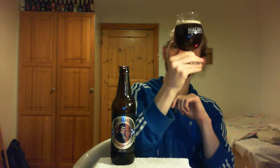So if I hold this one up to the light, I'll just tip the light over and let you see this exactly. You can see that it's a nice kind of dark rubyish red. If I hold it up to the light, it's actually a kind of really deep reddish chestnutty amber colour actually. There's a solid 3/4 finger of a frothy white head, but there's still maybe about a quarter of the beer in the bottle, maybe just a little bit less than that. But it looks very, very nice, you know, typical Scotch ale looking beer.